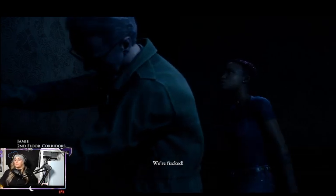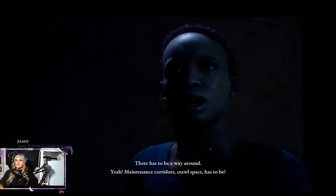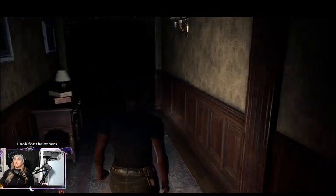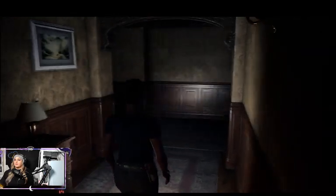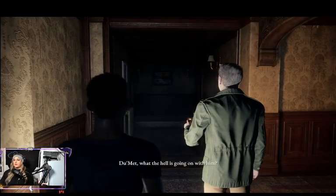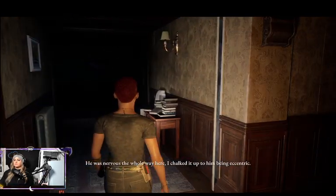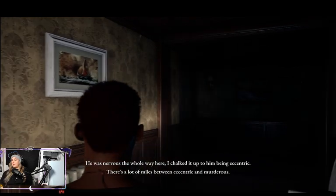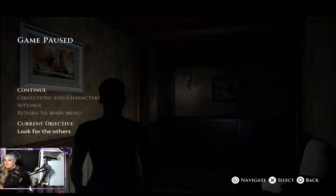It isn't moving. So now what? We're fucked. There has to be a way around. Yeah, maintenance corridors, crawl space, has to be. What's going on? Dumet, what the hell is going on with you? You can see all the scene. He was nervous the whole way here. I chalked it up to him just being eccentric. There's a lot of miles between eccentric and murderous.